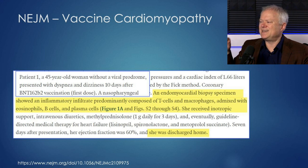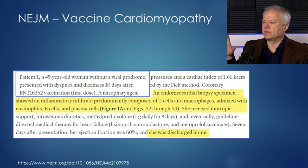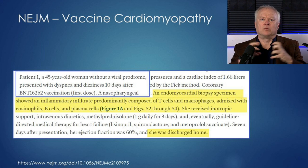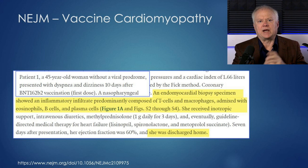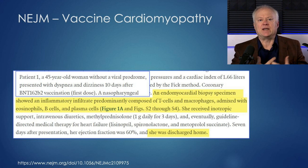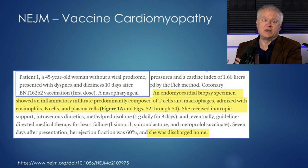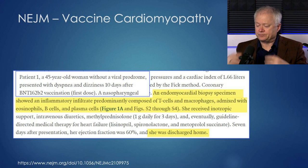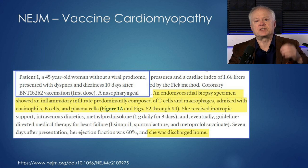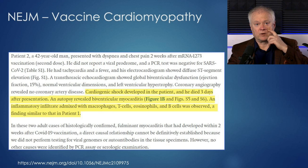But when we see T cells, macrophages, eosinophils, B cells, plasma cells, these are all immune system cells that get recruited and come to an area where there's inflammation, where it believes it has to fight against a foreign invader, right? So in this case, they were recruited to the heart for some reason, and all of these cells are hanging out there, and these are the kinds of cells that can do a lot of damage if they run out of control.